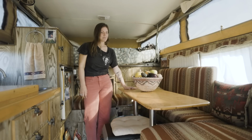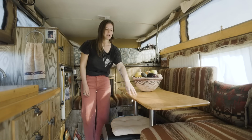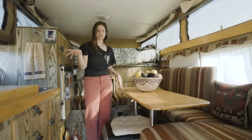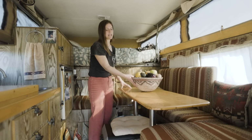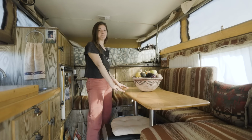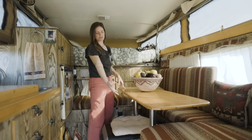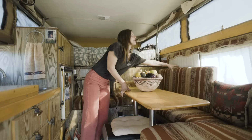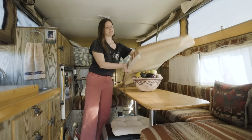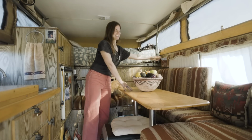So this is a table, but it actually also converts into a second bed. This table is not the original wood, similar to my kitchen. This is updated, really nice wood, but it can basically pop down to become a second bed. You just take off these metal poles underneath, lay them underneath, and then this whole piece of wood slides in, and then this cushion covers this part and becomes a second very small twin bed, basically.